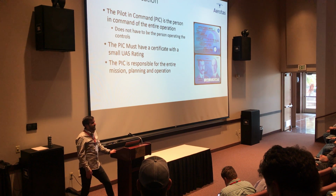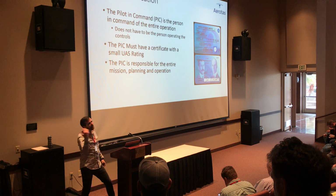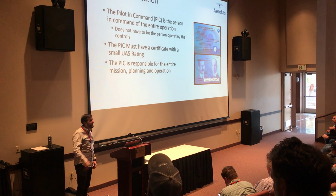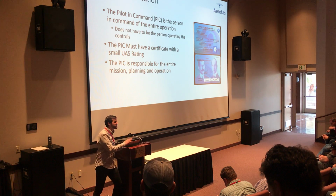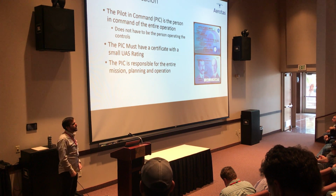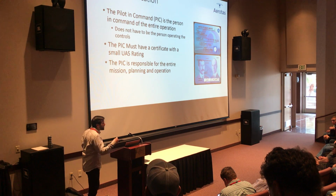And the FAA does that very intentionally. They don't want anyone to shirk responsibility and say, my boss told me to do it, so it's his fault. Nope, if you're the one that was the pilot in command, it's your fault. It does not matter what your boss told you to do. It does not matter if there are external pressures. It is your responsibility as the pilot in command to be responsible for that mission. The FAA is very, very clear about that stuff.